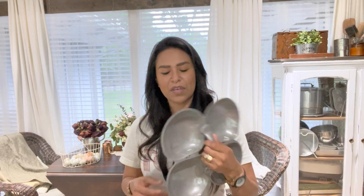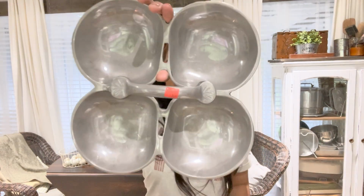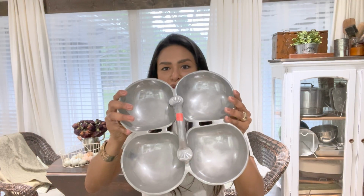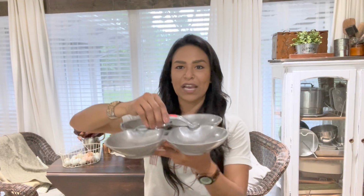And it was handmade in India, and this one was red tag. So it was priced at $6. So that means that I got it for $1.50. It's a huge serving tray, perfect for pickles, onions, olives, and whatever else you need for your entertaining needs.